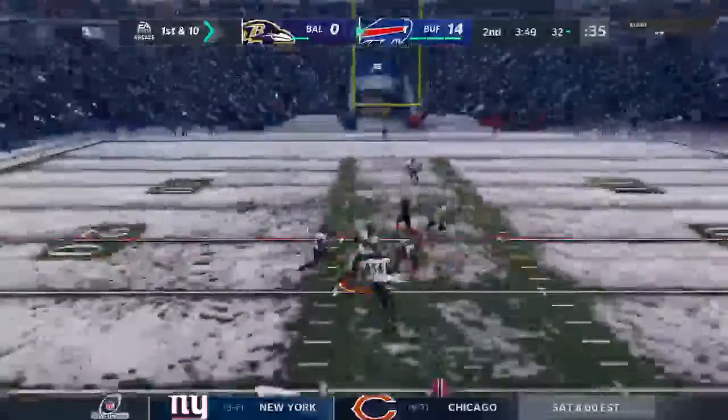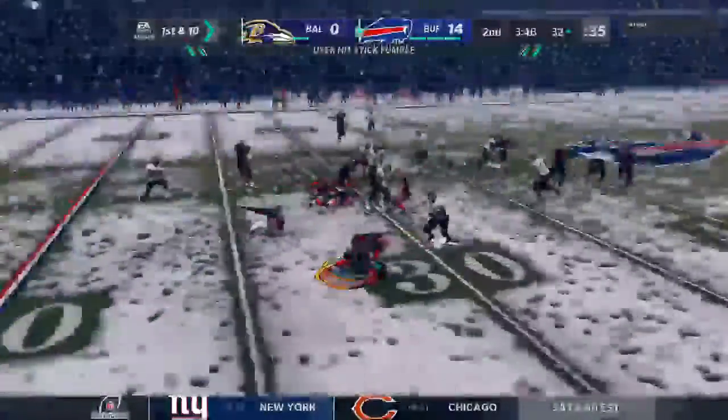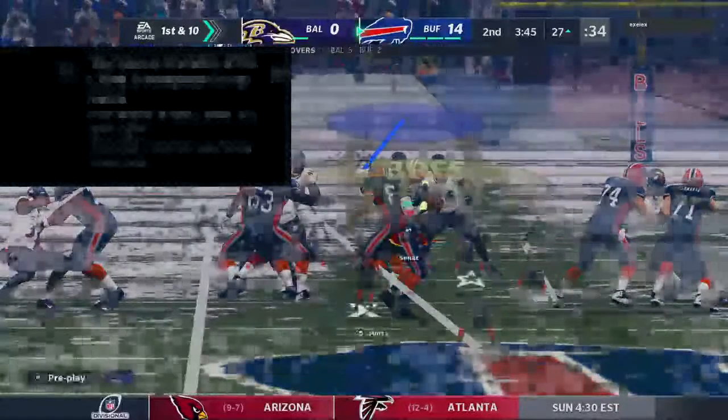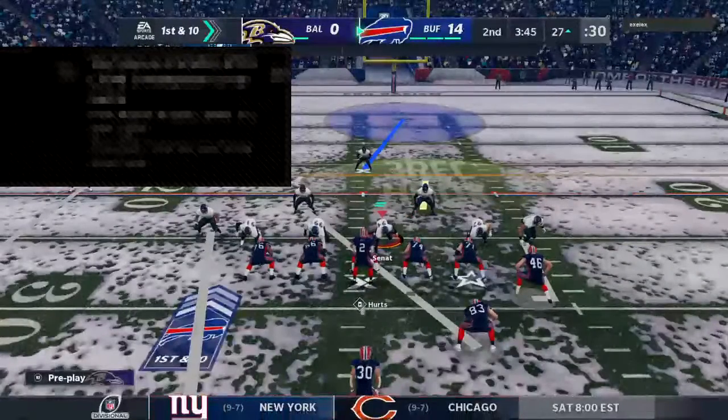Hurts, into double coverage, and it's intercepted. And now a fumble. The ball's out. Able to fall on it, but look where... Play for them, wasn't there? Lost the football, lost a lot of yardage, but I think the good news outweighs it. Able to retain possession. That was big for them.